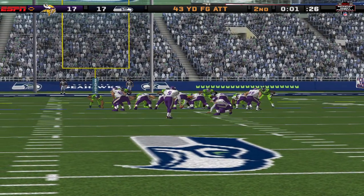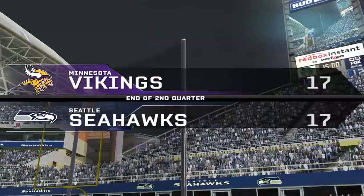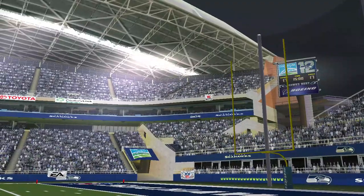Bailey will try to put them ahead with this field goal. The field goal attempt is no good, sailed right. They'll go to the locker room at the end of the first half with the score tied. Seattle 17, Minnesota 17.